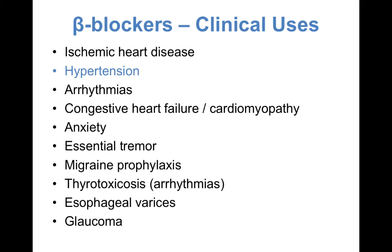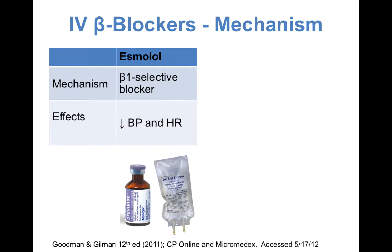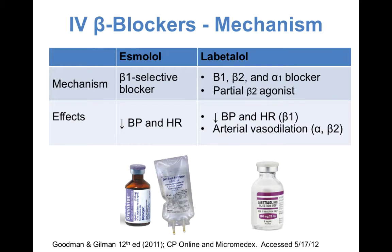As you've reviewed before, beta blockers have tons of clinical uses, and we'll be talking about its role in hypertension. I'm just going to focus on the intravenous beta blockers that are available. The first one is esmolol, and this is a beta-1 selective blocker, so its primary effects are to decrease blood pressure and heart rate. Labetalol is a mixed antagonist, and it blocks both beta-1, beta-2, and alpha receptors, and it's also a partial beta-2 agonist. So its effects are several. Via the beta-1 blockade, it decreases blood pressure and heart rate, and via its alpha effects and beta-2 effects, it causes arterial vasodilation.